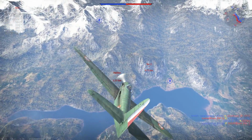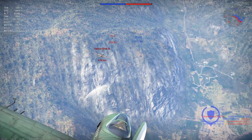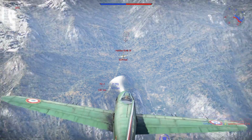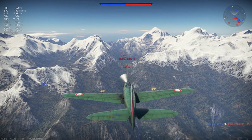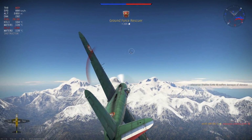So in coming down on the Halifax, we can see that we build up our speed gradually, and we'll come to dive speed acceleration shortly. But as we get within range, we start to do some damage, and as we get closer and closer, our 20mm cannon will make short work of this heavy bomber, bringing off both of their wings for our second kill.